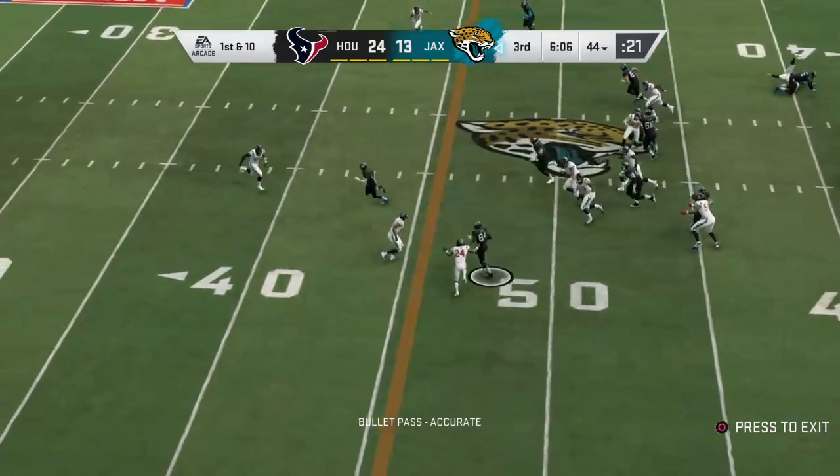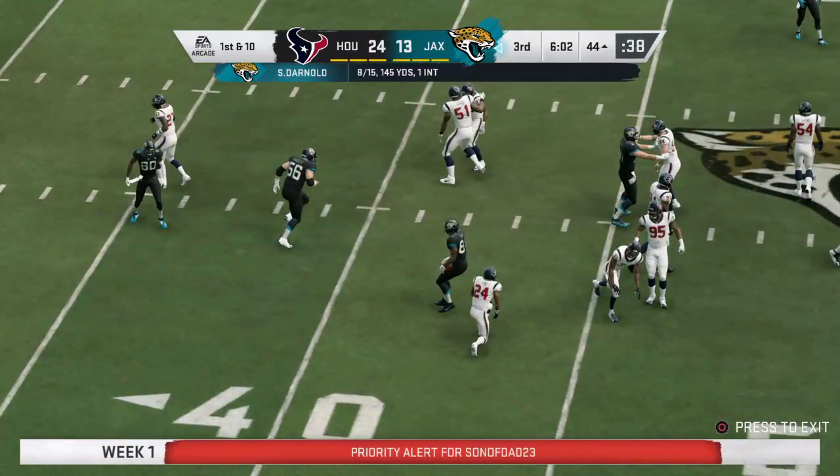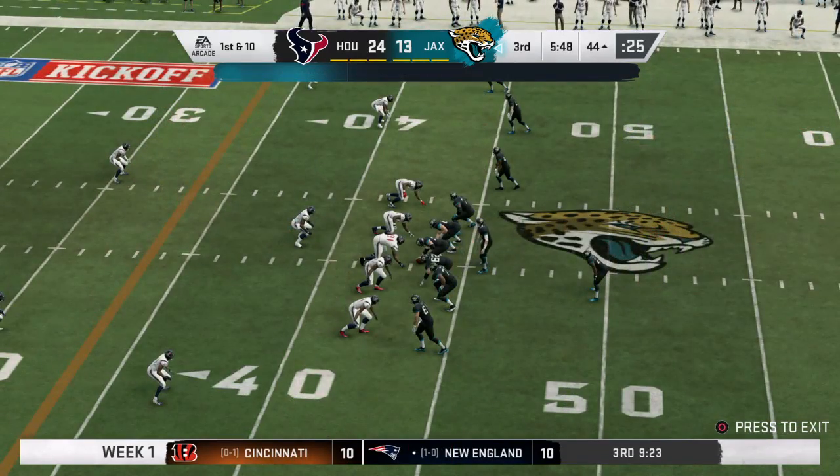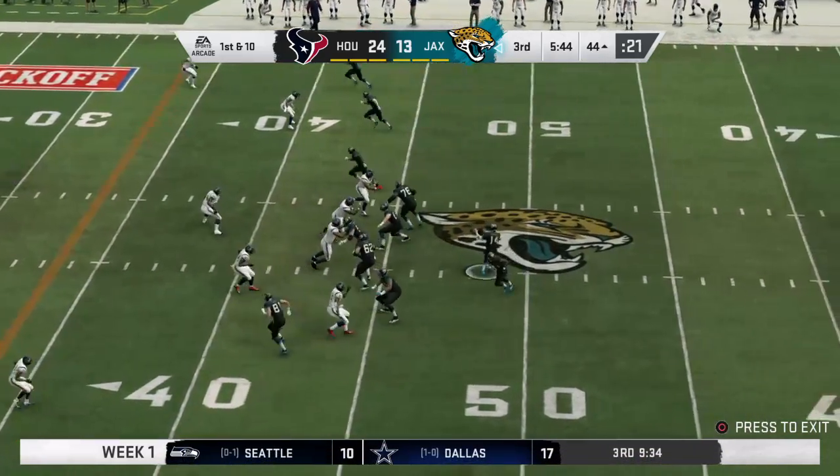Now a fake on the give here as they try to run pass option. Got a man, it's Brown. And he'll work it across midfield inside the 45. The Jags picking up the first down there, a gain of 12.